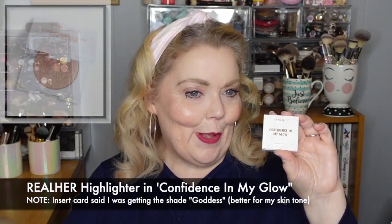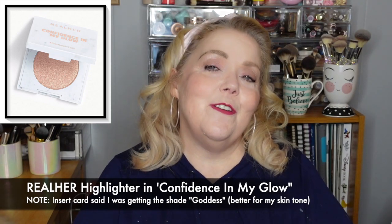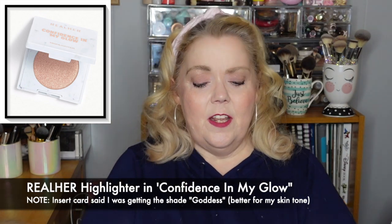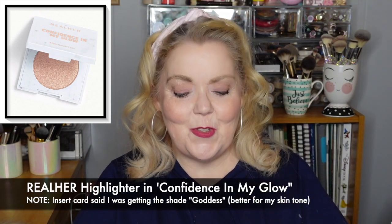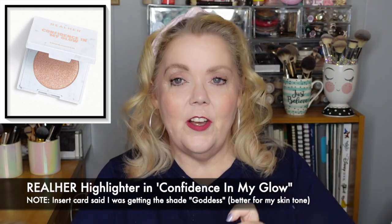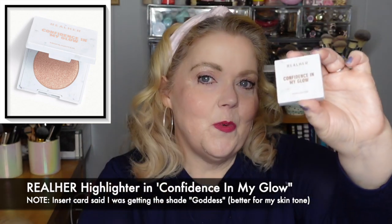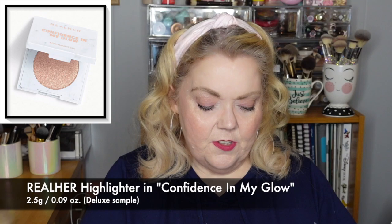Okay, and our next product is from Real Her, and it is a highlighter, and the shade is Confidence in My Glow. Now, according to their website, they said that Confidence in My Glow is a perfect glow for olive complexions and offers a warm rose gold and a radiant afterglow. I obviously do not have an olive complexion, so that scares me a little bit, but we'll take a look. Here's the packaging. Once you get it out of the box, it's marbleized like the box with rose gold lettering. It's very pretty. A full size of this would be 9 grams and retail for $25.